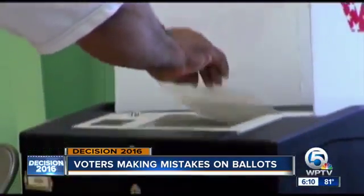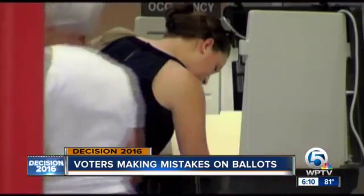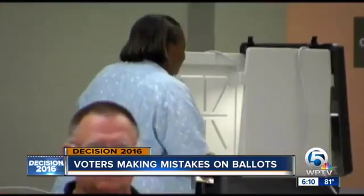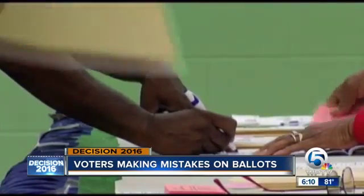It slows up the process. If you fill out the ballot correctly the first time, it just goes right through the machine, gets counted right away, and we can, on the canvassing board, get those results more quickly on election night to our public.